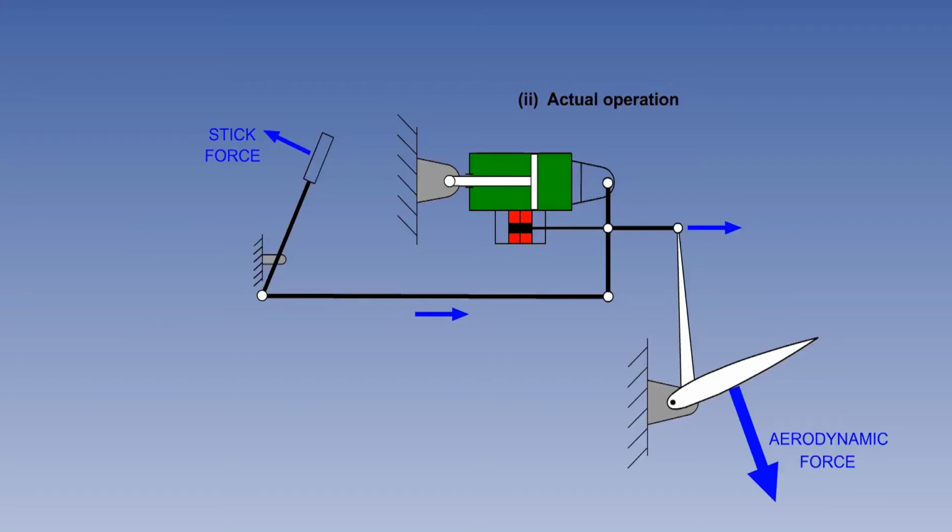If hydraulic pressure is lost from a power-assisted flying control, the pilot would still be able to control the aircraft, but with significantly higher stick forces. Power-assisted flying controls, therefore, do not require a separate manual reversion system.